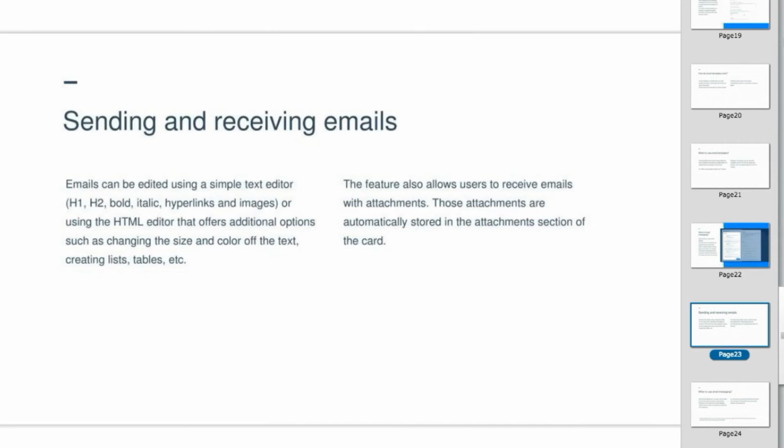Sending and receiving emails. Emails can be edited using a simple text editor or using the HTML editor that offers additional options. This feature allows users to receive emails with attachments as well. Those attachments are automatically stored in the attachment section of the card.